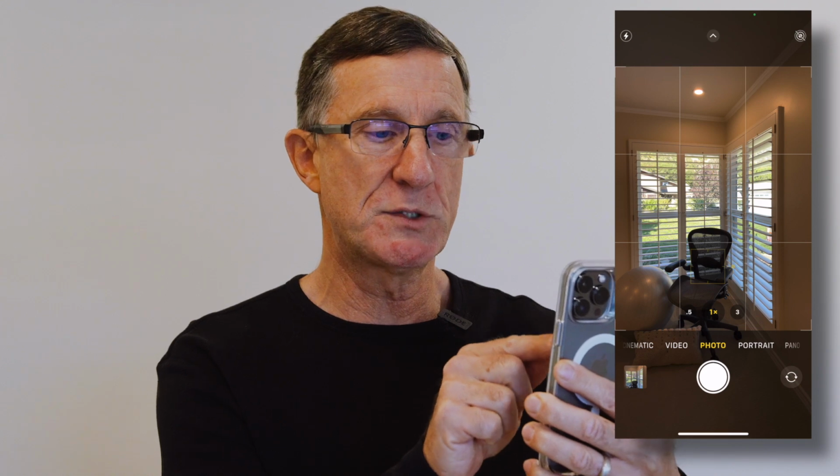Now, when you go to the frame of a photo or a video, if you tap anywhere on that actual image in your display, you'll see a cursor, and that cursor has a little sun icon next to it with a yellow box around it. And a lot of people don't know that you can tap and hold that and it'll flash, and you'll notice at the top of the screen it says AE/AF lock. That means automatic exposure and automatic focus lock.